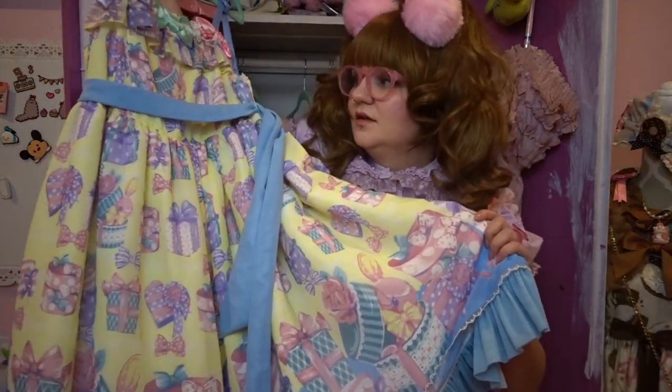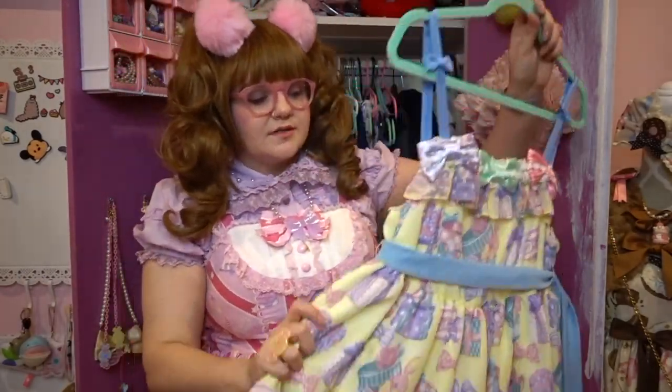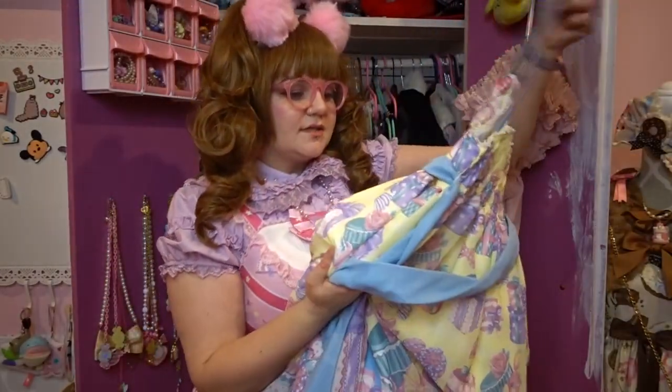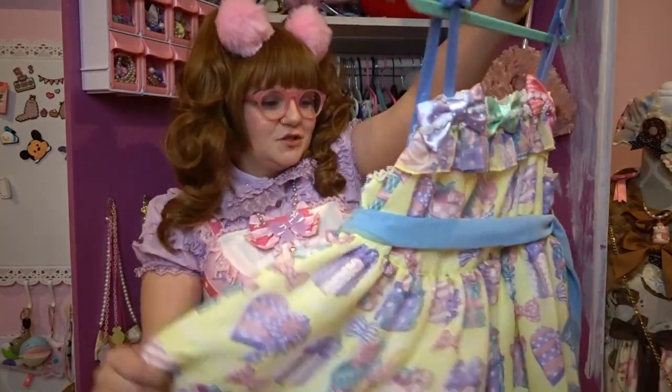And so my other yellow dress is Wrapping Heart in yellow. Look at this fucking dress. I cannot understand how anyone could hate this dress at all, because it's beautiful. The gradient to the blue is so nice, and I feel anyone who doesn't like this colorway should see it in person, because I feel like that might change their mind.